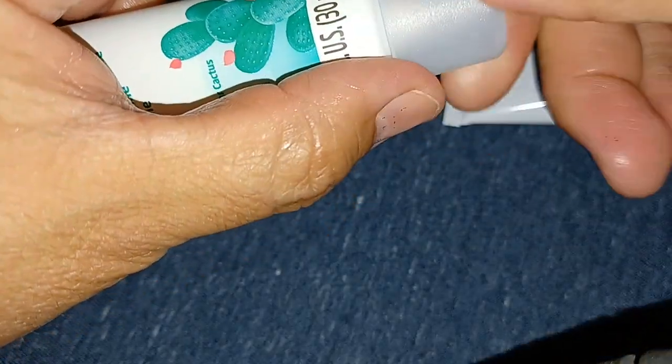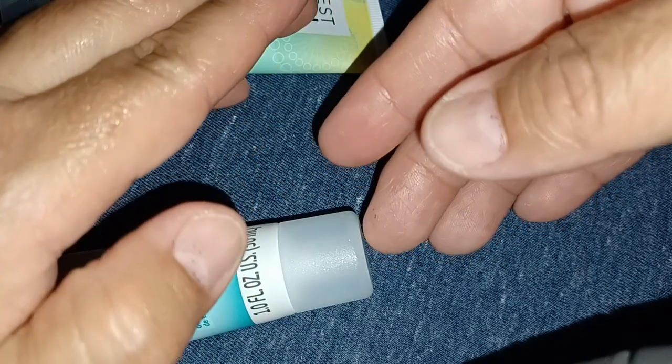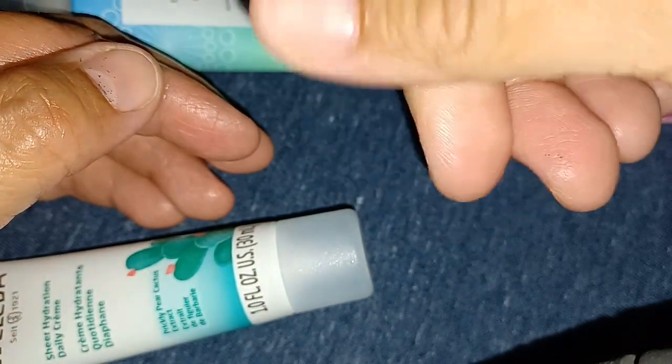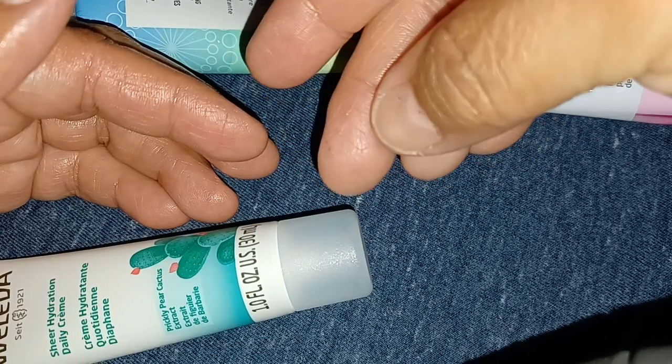This one is definitely a lot lighter. And I don't know if you can see there, this one is definitely a lot thicker. It glistens more, and this one's definitely a lot smoother. Still glistens. Definitely a lot lighter, though. You can see the difference between the shine.